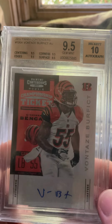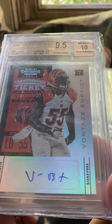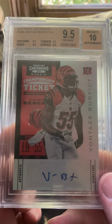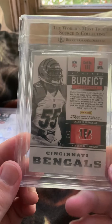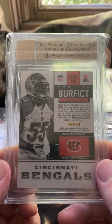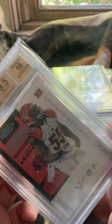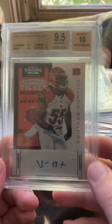So got a 9.5 with a 10 for the auto, which, I mean, it's kind of hard to screw up an auto that looks like that. So this card took forever to find. I looked for it forever and ever and ever, and then had to wait for a price I was willing to pay. But it made it here. So that's one of my favorite cards of his.